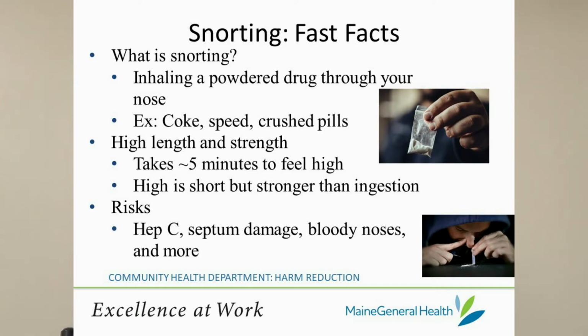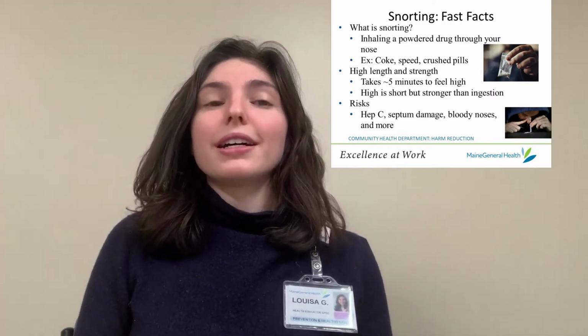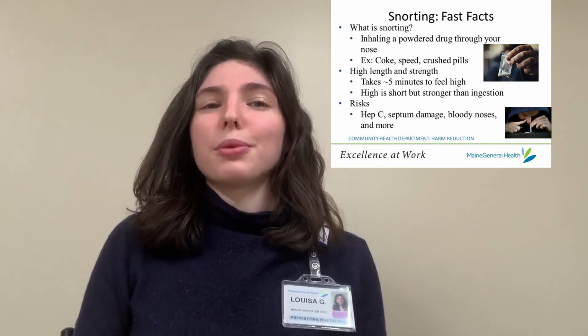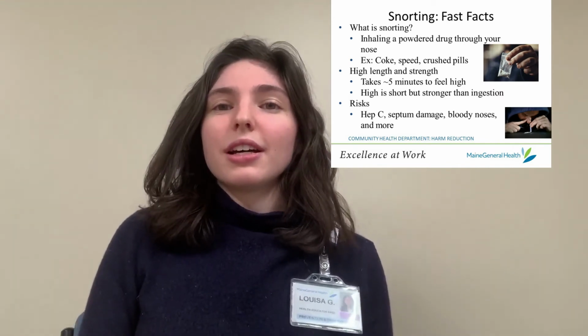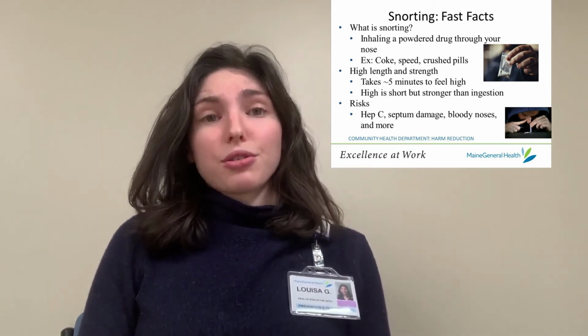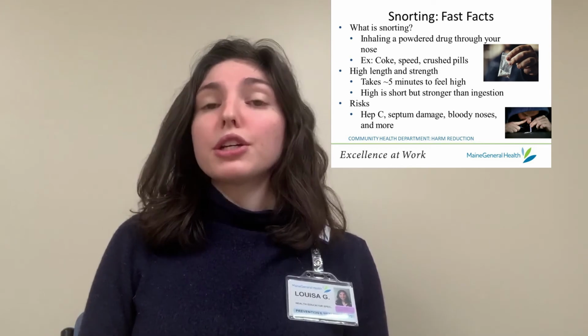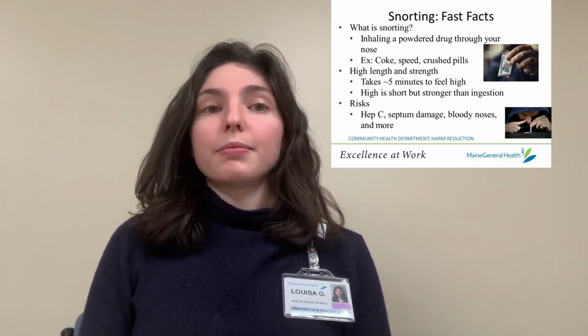Snorting is when you inhale a powdered drug through your nose. This is usually how people take drugs like coke, speed, or crushed pills. You could feel a high as soon as 5 minutes after you snort because the drugs enter your bloodstream pretty quickly through your nose. You also won't lose that much of the drug, so the high will be pretty strong. You risk things like hep C, septum damage, bloody noses, and more with snorting.